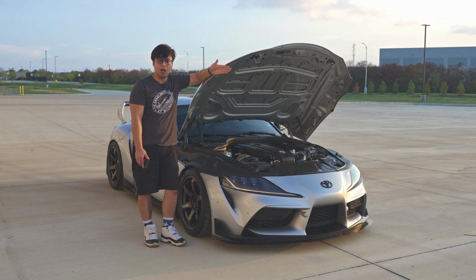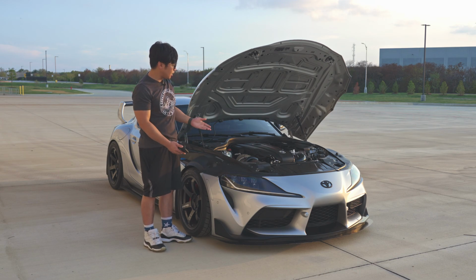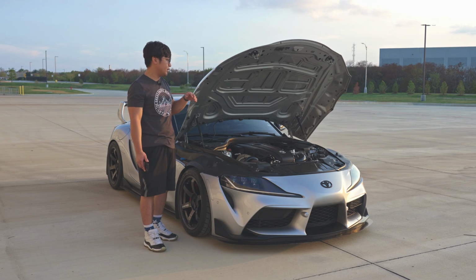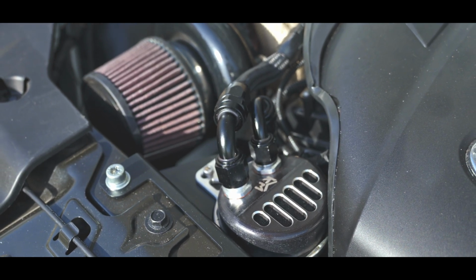And then PCV block-offs or a valve cover replacement that Visconti offers. I know VTT also offers it, but this is to prevent all of the oil from just shooting up on your hood and then just caking it all on there. So you kind of pair that with the catch can to make sure that all of your oil is in there instead of in the hood.